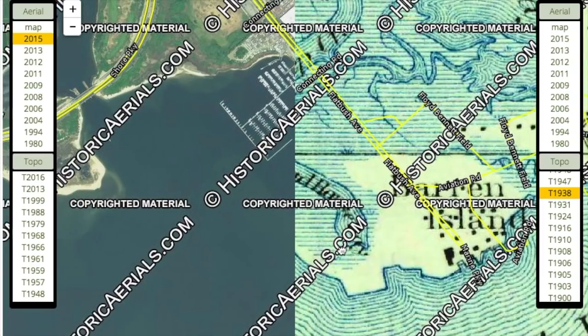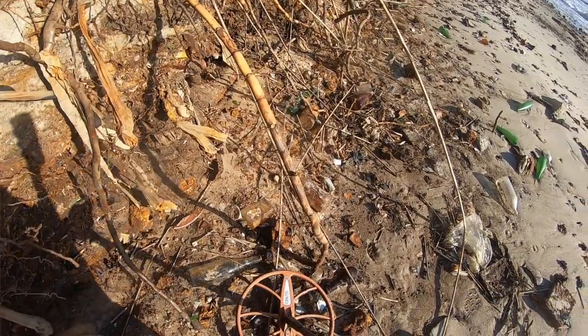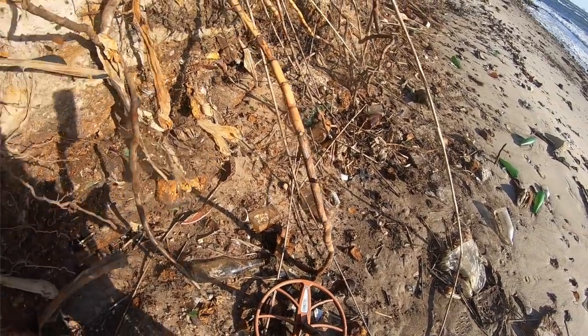So a lot of the landfilling actually happened in the land. And you'll notice as you go far out here, if you've ever been there, you'll see bottles. And that's because that's where the landfilling was. That is a part of Deadhorse Bay.